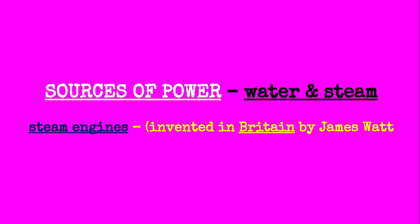So sources of power, in case you missed the very top there: water and steam power. And of course, this is talking about the Industrial Revolution of the early to mid 1800s, not the later Second Industrial Revolution. And the last blanks there were later steam engines. Steam engines were invented in Britain or England by a guy named James Watt.